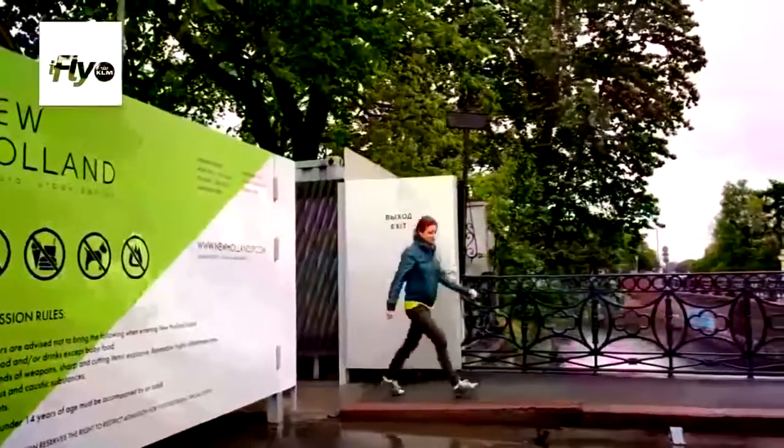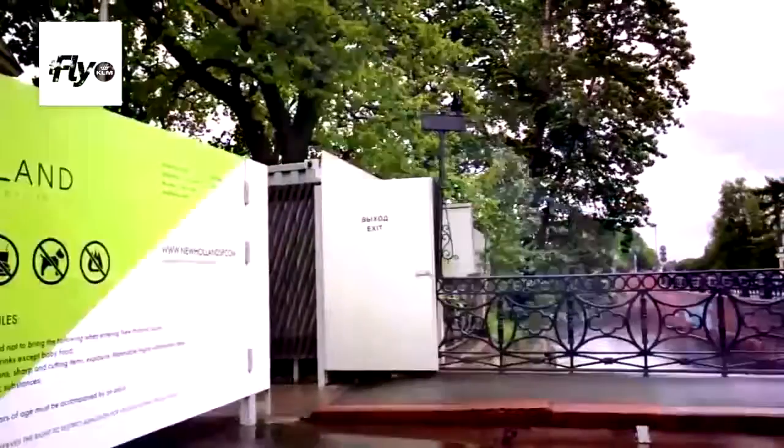Another special thing to do is to see the city from the river view. You can choose the boat that you prefer, but we decided to skip the touristic boat and come to a charter boat.